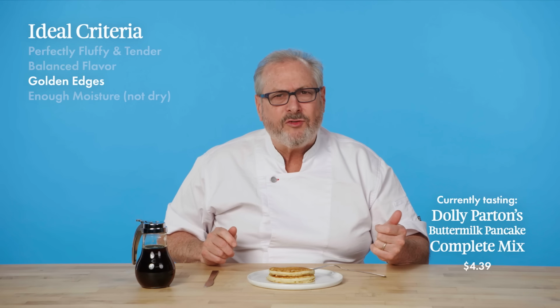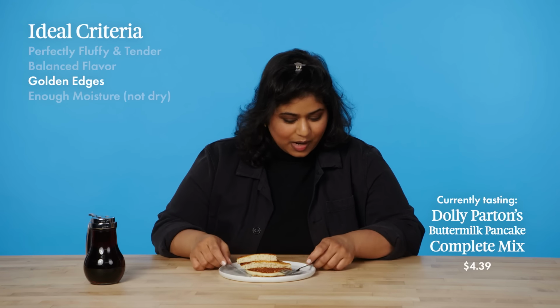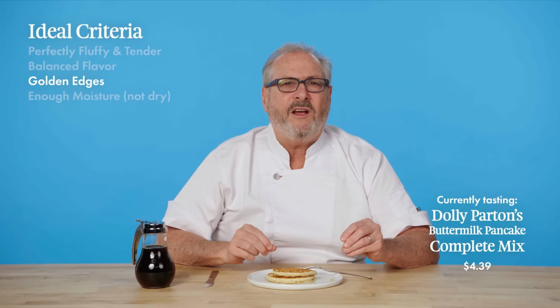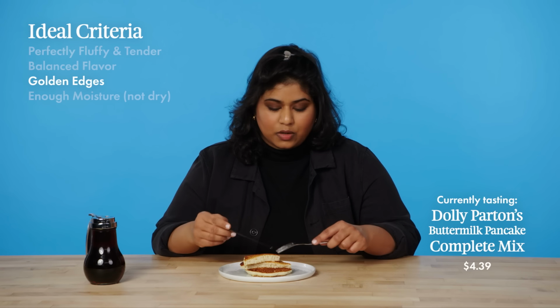A little tough, a little dry. It's getting like a paste in your mouth. Not very pleasant texture, I will say. I don't think the flavor is so good here. It feels really bland. There's a lack of salt in it, which makes the sweetness stand out a bit more.